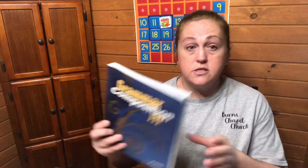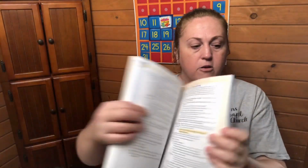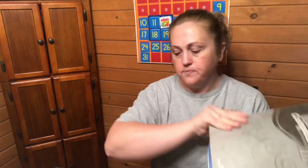Alright, first we'll go ahead with English, or grammar and composition. I just used the Abeka grammar and composition. This is her workbook, and as you can tell, I pulled a lot of the sheets out already, and I'll show you what I have them in because I did keep them. It's just my little organization thing. That's what we're using for her grammar and composition, and that is her workbook. This is my teacher quiz and test key. And then I have my daily lesson plans book.